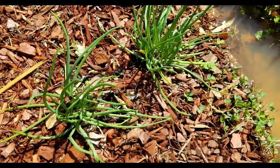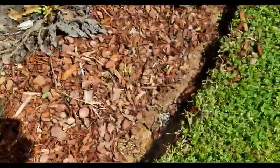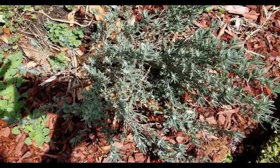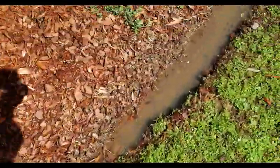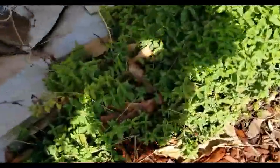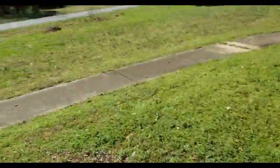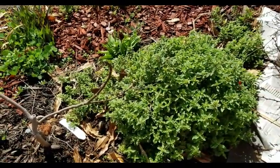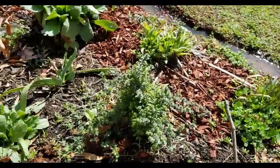That's onion chives. I don't know that they ever died back this year. This one is, what is that? Lavender. Some more of my onion chives. This is oregano. Okay, I was on the wrong side and I had to turn it off. Anyway, this is oregano. That is marjoram.